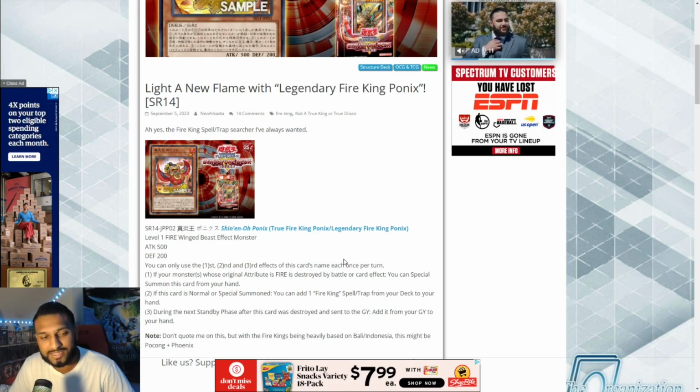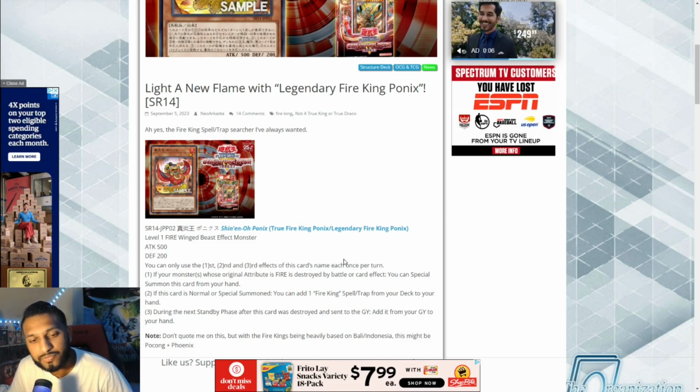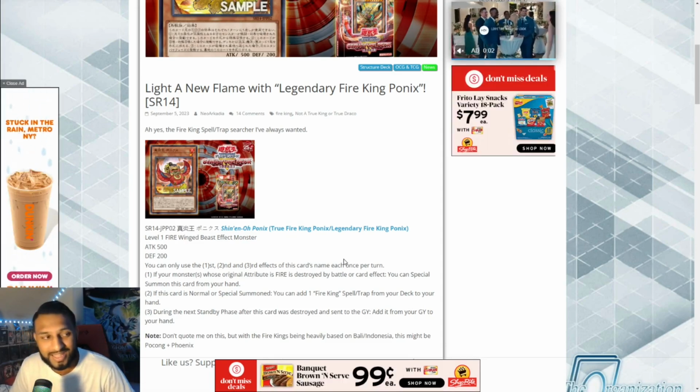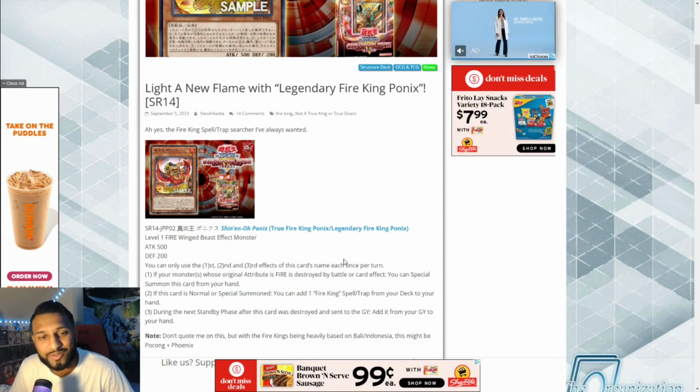Now the second effect is, if this card is normal special summoned, which again you're probably going to be able to special summon pretty easily, you could add one Fire King spell trap card from your deck to your hand. So getting a Fire King support card from your deck to your hand is going to be nice. A little add-on as well with this card, always amazing.